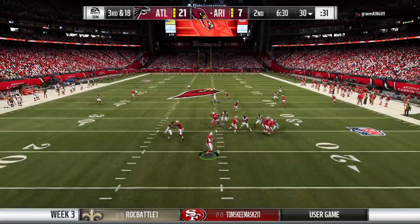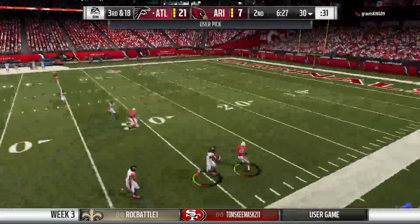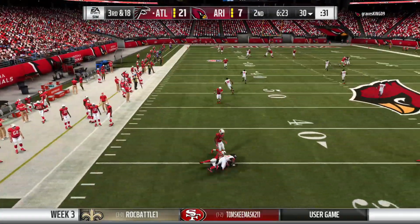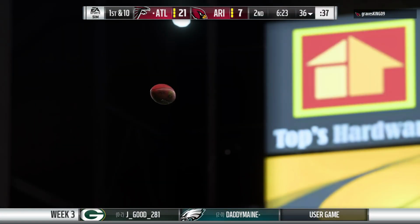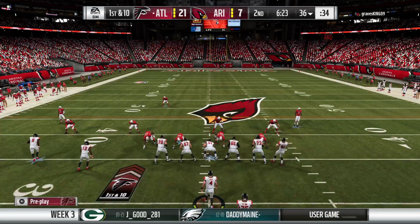Third and long here for Rosen. He's going to launch this thing way downfield. And for the 4th time tonight, it's an interception. It's Desmond Trufant, and he's able to take this one back to the 36-yard line. We haven't even escaped the first half, and he's already thrown 4 picks.